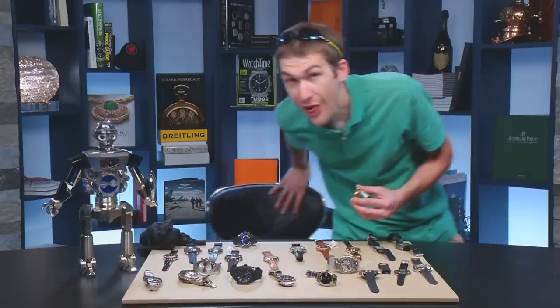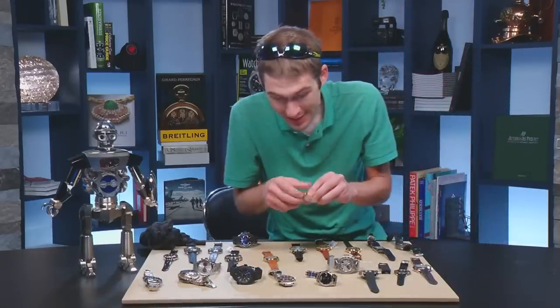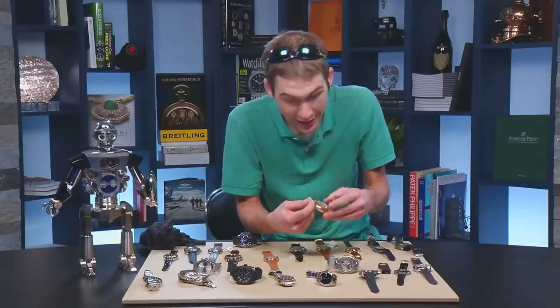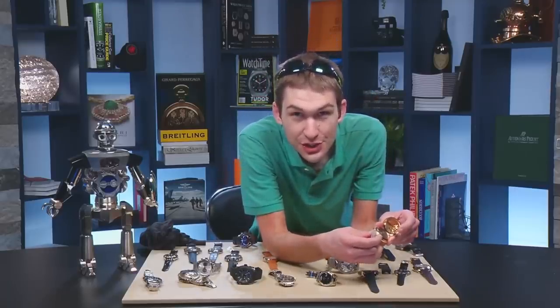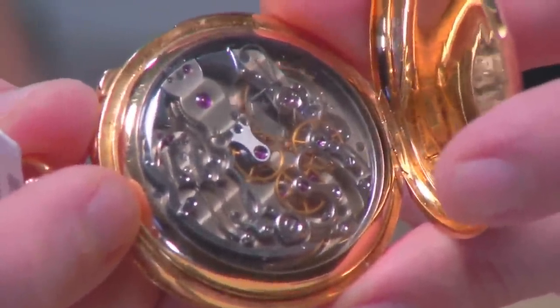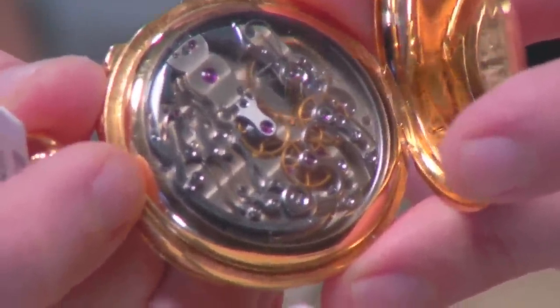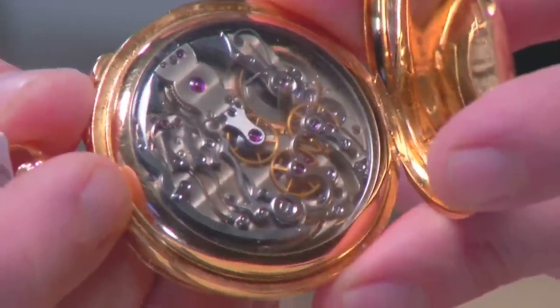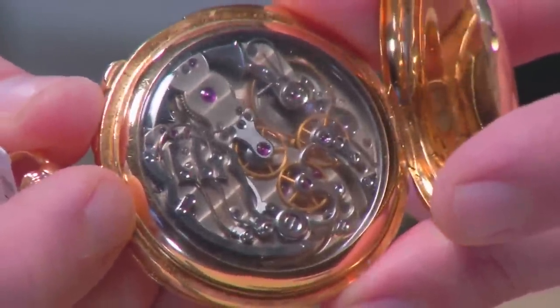Okay, that was awesome. You want to know what makes it even better? Remember, I told you, it's a Hunter. And you can see that extraordinary Patek Philippe split-second, minute-repeating caliber. The movement in this watch is bigger than a Rolex Datejust.